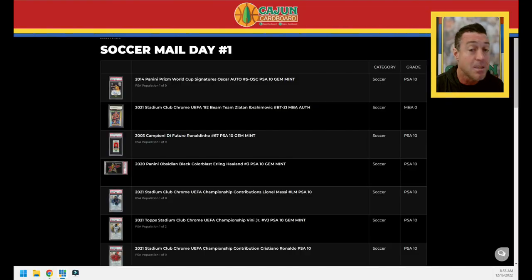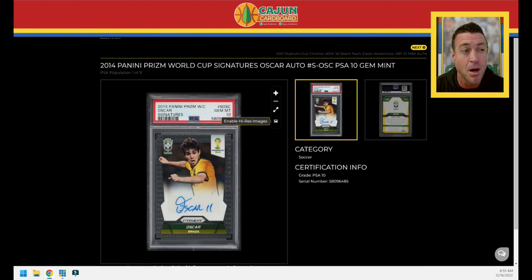So without any delay, this is probably the last 2 to 3 months of soccer cards that have actually hit my vault. And as I do on my basketball mail days, I'm going to pull up my PWCC vault. I've created a shareable link that I can share with you guys of just the select cards that I want to talk about. And that's soccer cards that I've picked up probably over the last 3 months, something like that.